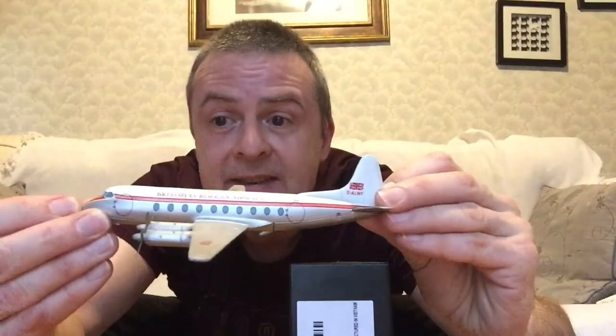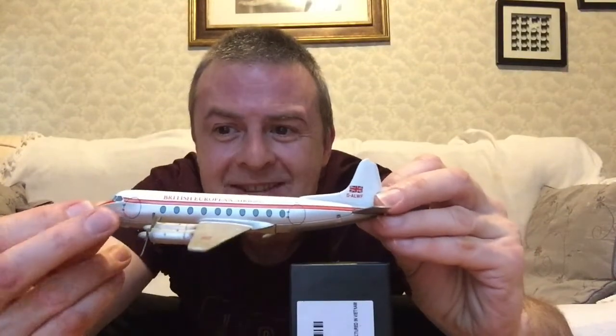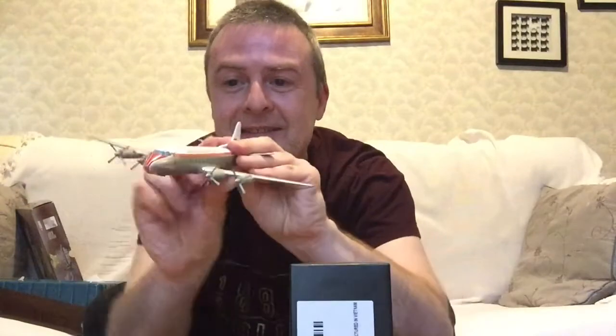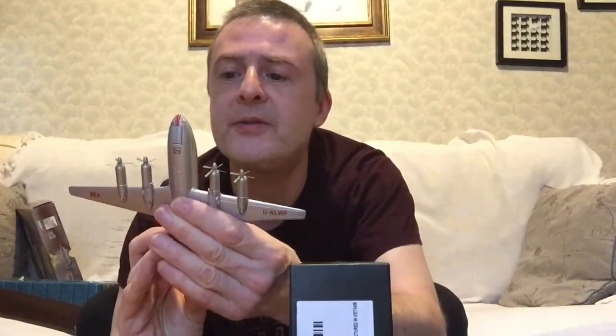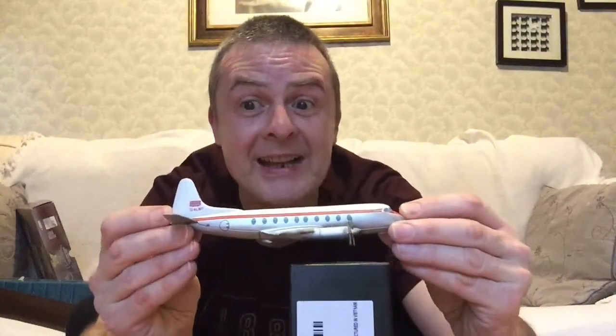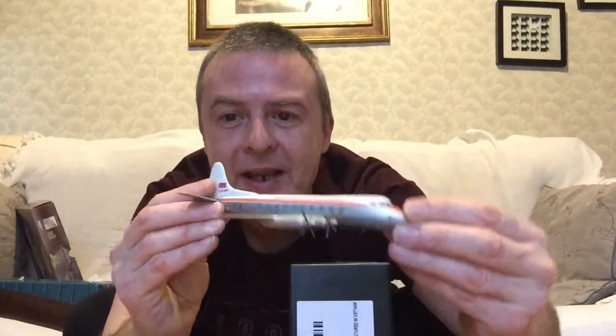But yes, it is beautiful. Those huge windows. Look at the size of the doors as well. Oh, the propellers do turn, but they're quite delicate, and I think one of them is a bit bent, so I have to be very careful with it. But yes, this joins my airline fleet. Yes, a very old-fashioned style of horizontal stabiliser. But yeah, it's a beautiful plane.